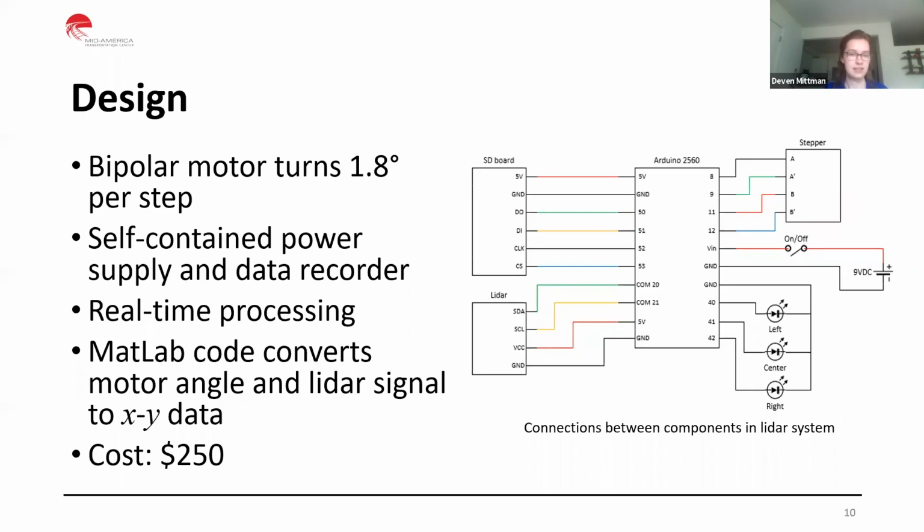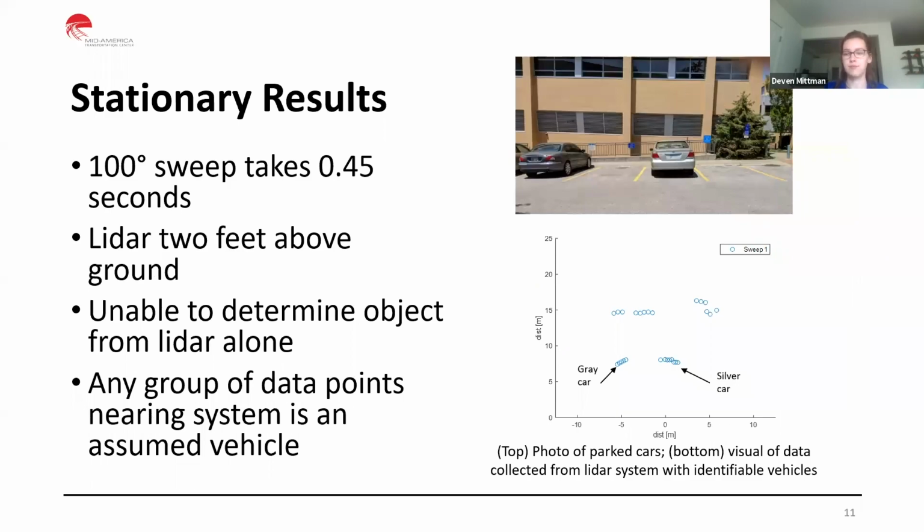And next, we have the results of preliminary stationary testing, where I would just hold the system still and map essentially what is stationary. So this first test was in a parking lot. It took about half a second for the system to sweep 100 degrees, 50 degrees on either side of straight ahead. The LiDAR was held 2 feet above the ground so that the system would be pointing mostly at car bumpers rather than the hood or the larger windshield, which wouldn't reflect directly at the LiDAR sensor. The theory was that the bumpers would have the best chance of creating solid data points.